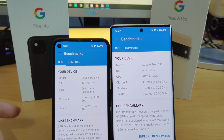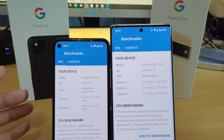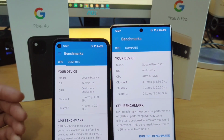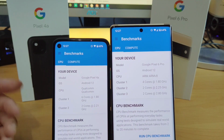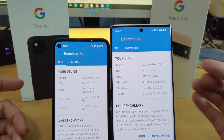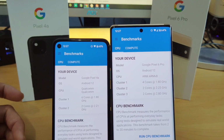The Snapdragon 730G, right? Which again, it's a snappy little phone, but at the same time, I think it's overspec for what it is, though. Again, 6 gigs of RAM with an octa-core processor. And of course, you have the Pixel 6 Pro, right? Which of course you see here has a million cores over here, right?